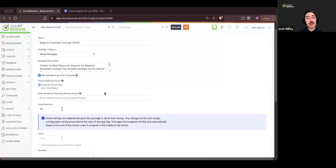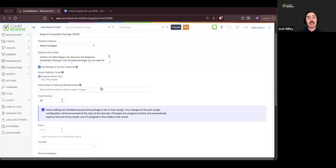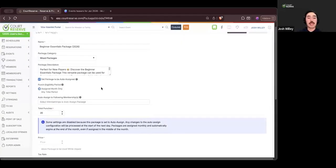So when we are setting up the auto assign package, really how this is going to work is at the start of the month, that package for that specific month will be assigned to the player. And from there, you will have the option to choose the punch eligibility period.